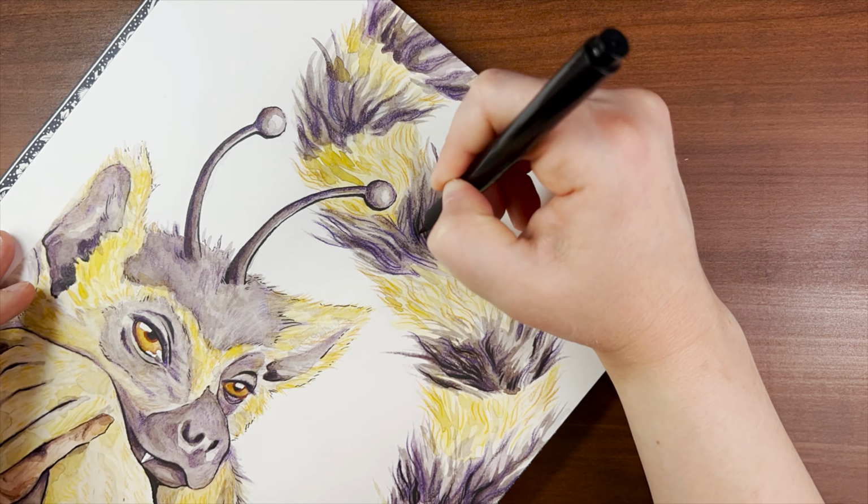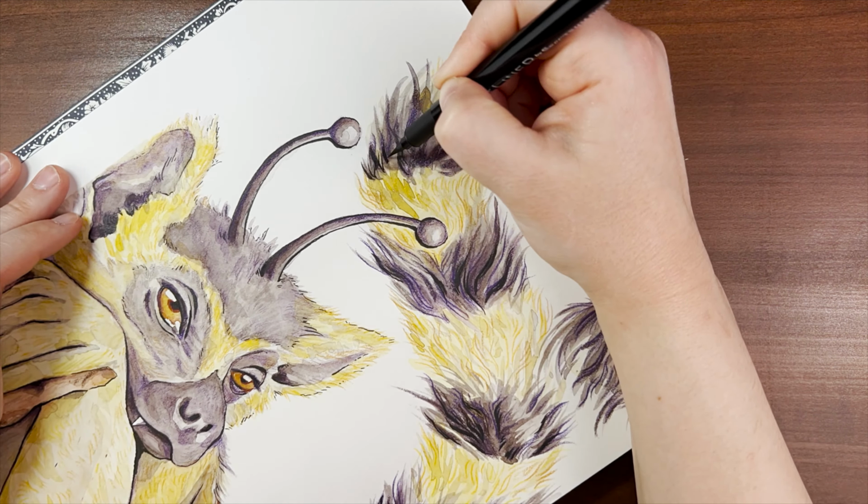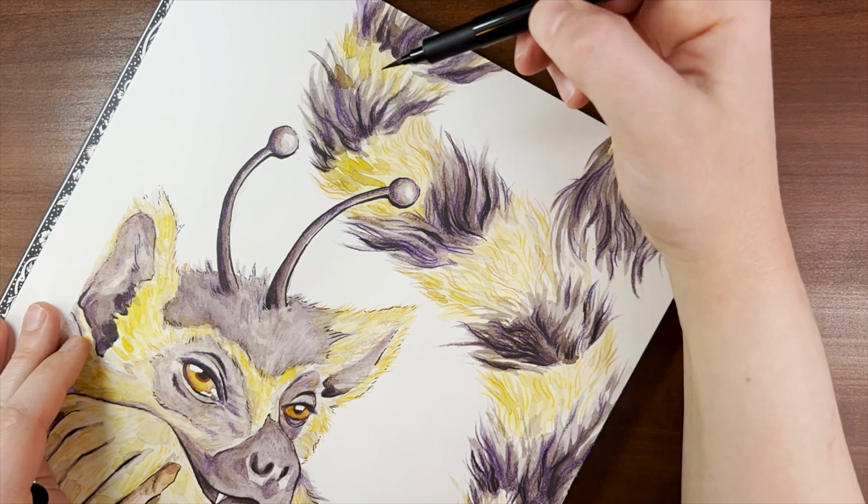So now I'm adding the final strokes of ink here and there, and then I scan it in to do some final little tweaks to make everything come together digitally. I will probably refine it a little bit more digitally, but for now I am satisfied with this drawing, and I had a lot of fun taking it slow and working through it.